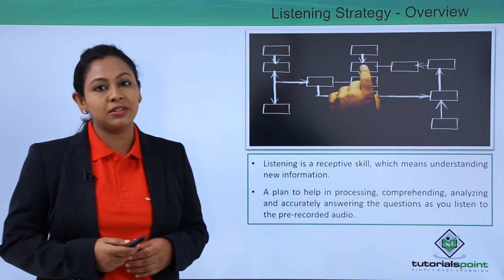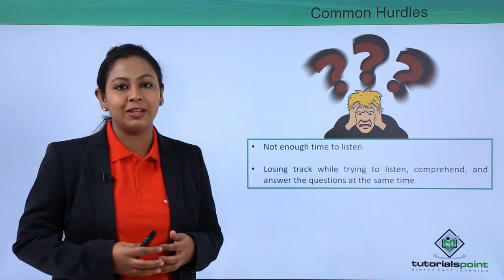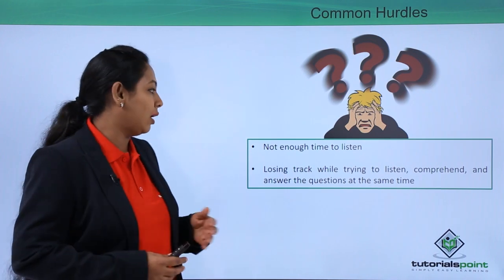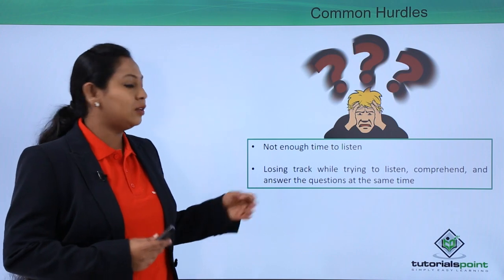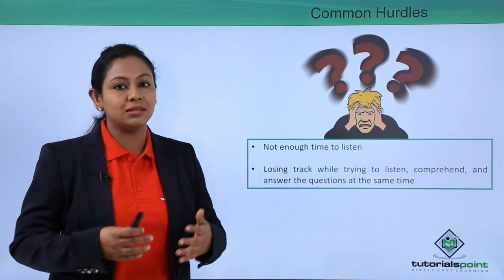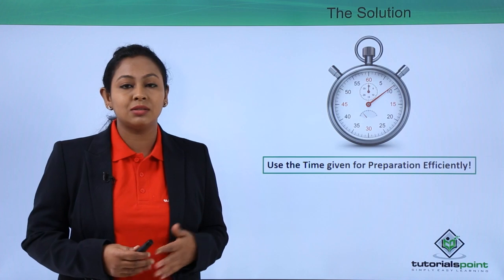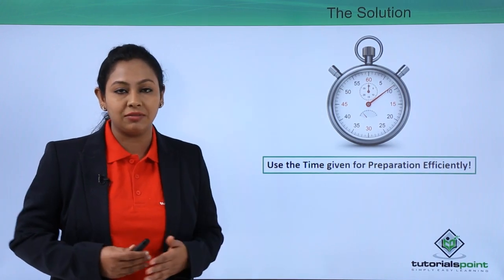Before we start with the different strategies, let's have a look at the common hurdles that students face during the listening module. The two most common hurdles that I hear of from students are: 1. They do not get enough time to listen. 2. They lose track while trying to listen, comprehend and answer the question at the same time. So now let's see what is the solution to this. The solution is to use the time given for preparation effectively.